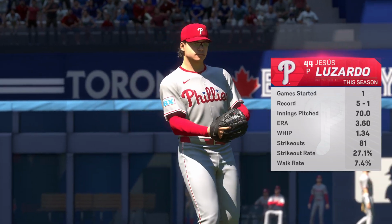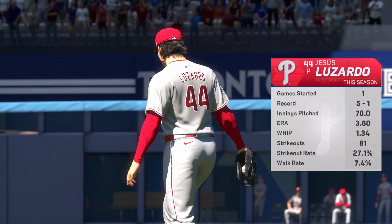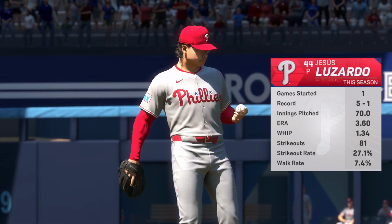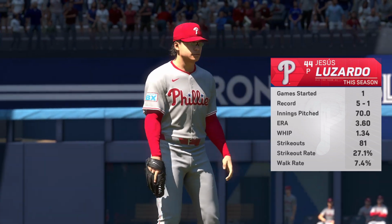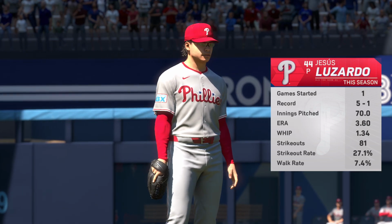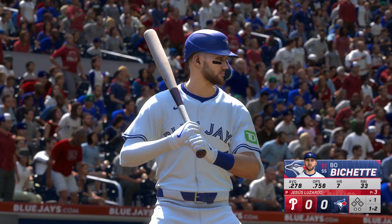Back now in Toronto. Getting the nod in this one, Jesus Luzardo. How about a report on him, Chris? Well, coming into this game, hitters are batting under .250 against this starting pitcher. So it just shows you how effective he's been. He's been able to move his pitches around, add and subtract, change up the look so that hitters don't get too comfortable and start squaring up the baseball. We'll see what he's got in this one.